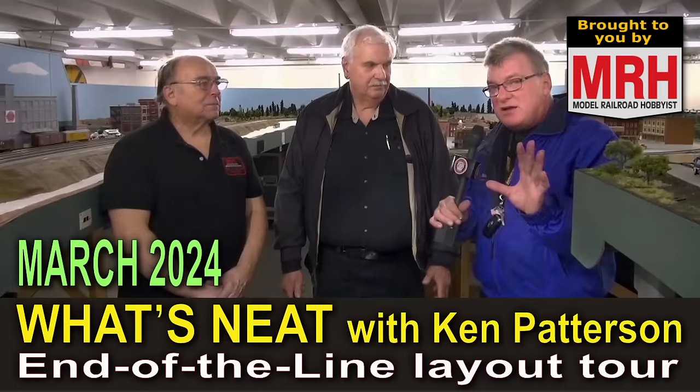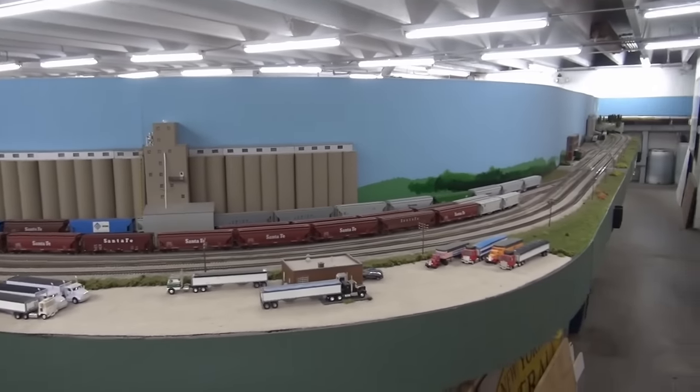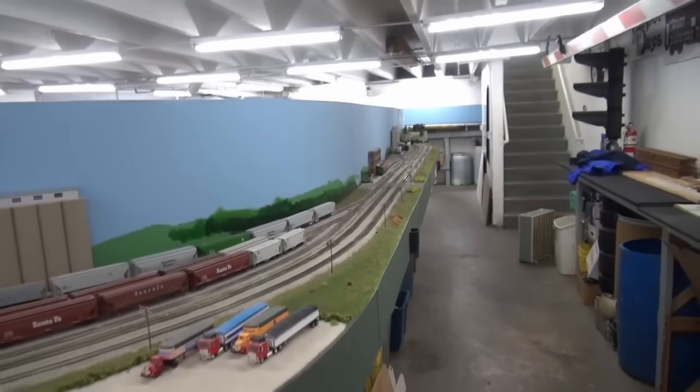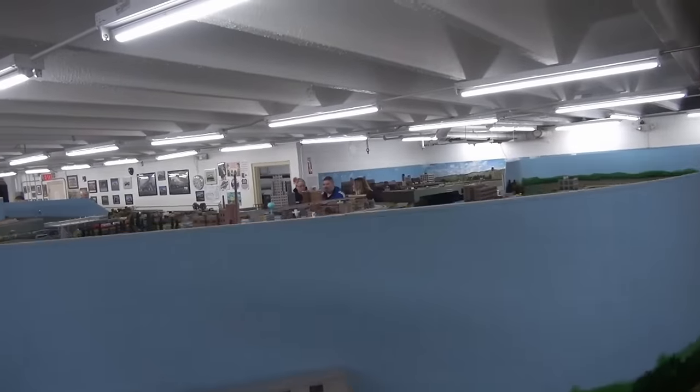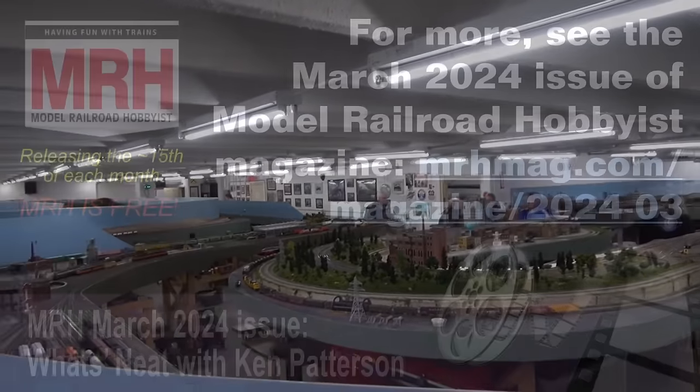On the March 2024 What's Neat, we visit the End of the Line Model Railroad Club in Chicagoland. What an amazing, very, very large layout this is. 80 car trains is the norm, and it's absolutely so well built.